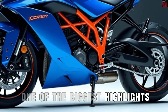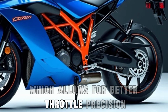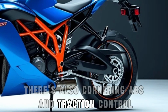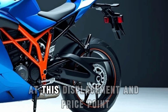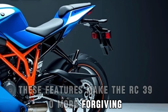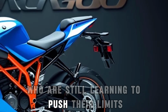One of the biggest highlights is the addition of a ride-by-wire system, which allows for better throttle precision and the inclusion of multiple riding modes. There's also cornering ABS and traction control, both of which are not commonly found in bikes at this displacement and price point. These features make the RC 390 more forgiving and a lot safer, especially for riders who are still learning to push their limits.